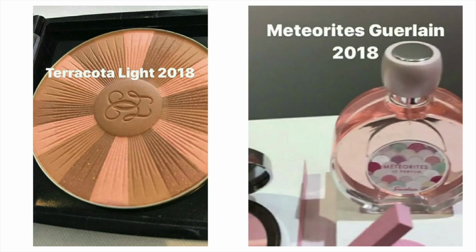Alright, Guerlain has given a sneak peek of some stuff that's coming out in 2018. We've got a terracotta light bronzer thing. The only thing that intrigues me is the middle looks like a chocolate button. It does. I want to eat it. We've got a Meteorites perfume. I am steering clear of that. A lot of people love the Meteorite scent. Makes me want to vomit in my mouth.